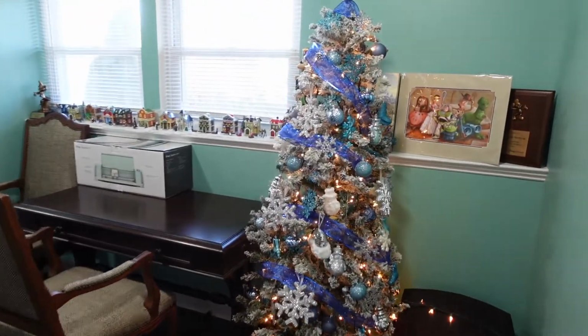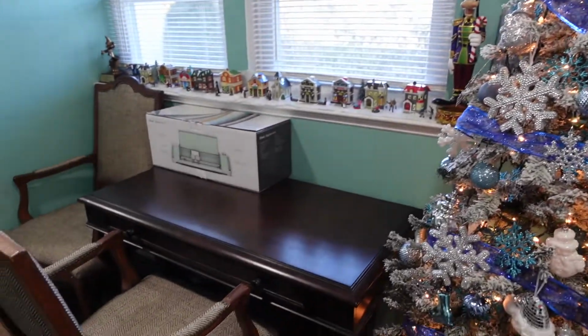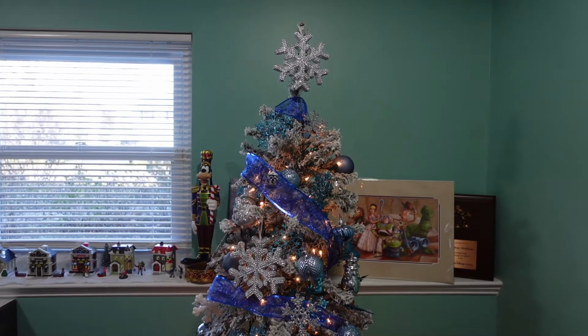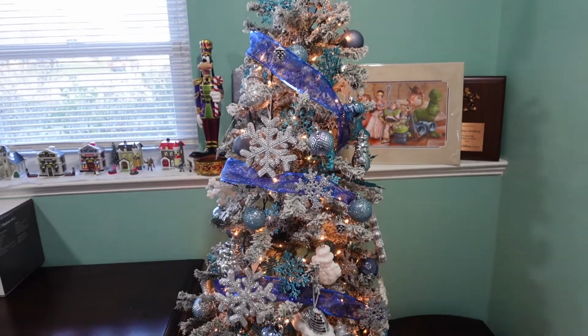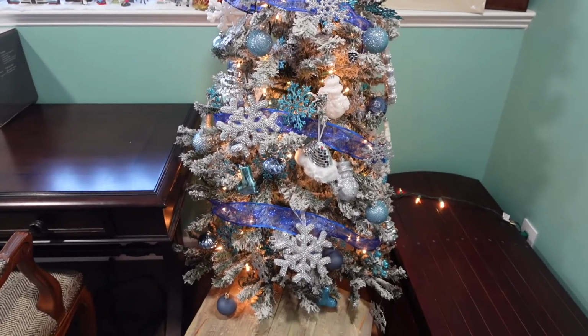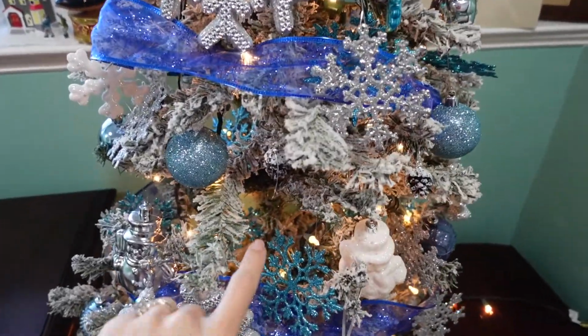Here is my lovely winter tree that I love so much when I'm sitting here working every day. I love that I have this tree next to me. This was a tree from Walmart we got a few years ago. It was only $30. I had to put the lights on it. The ornaments are from Dollar Tree and Walmart. Next year, I do want to try to fill it out even more. I want to fill in some of these gaps like in here.